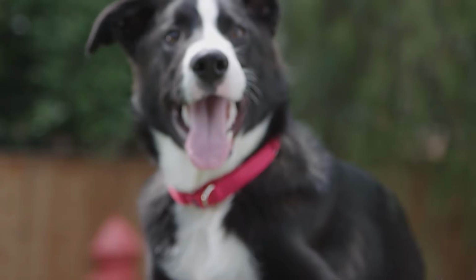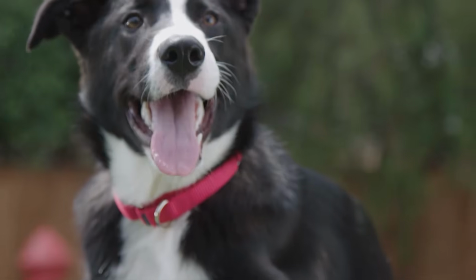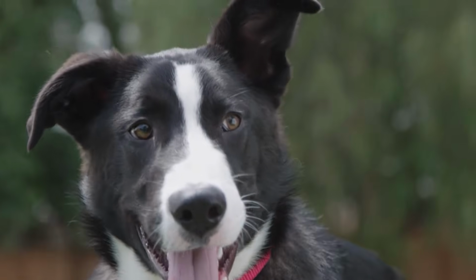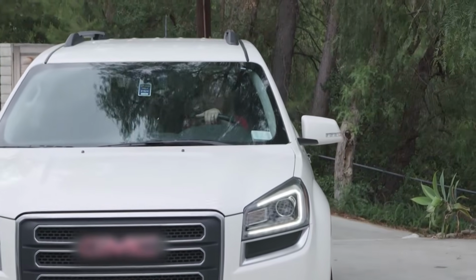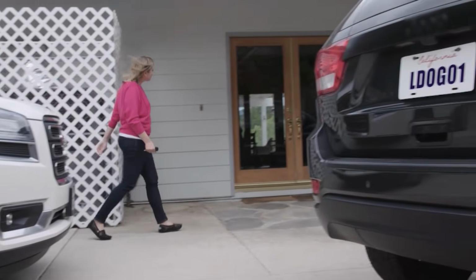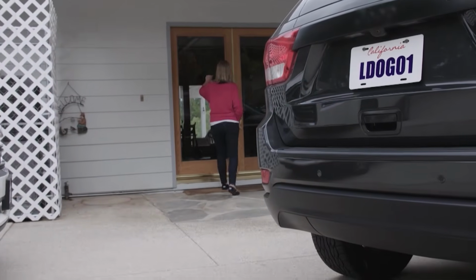The only way to find out if she's allergic to that specific dog is to get around them for a while. So today she's coming up to the ranch to spend a little time with Bandit. I felt a lot of emotions coming up here. I was very nervous. There's a lot riding on this visit with Brendon.